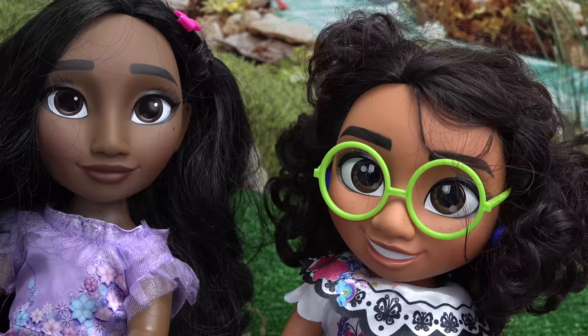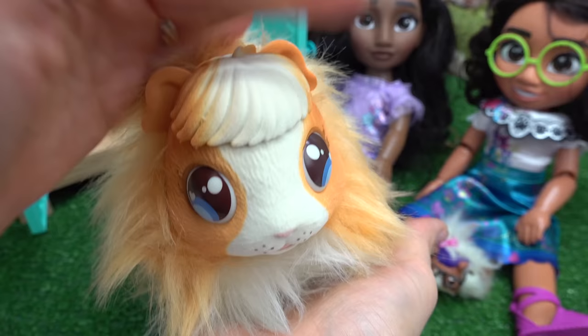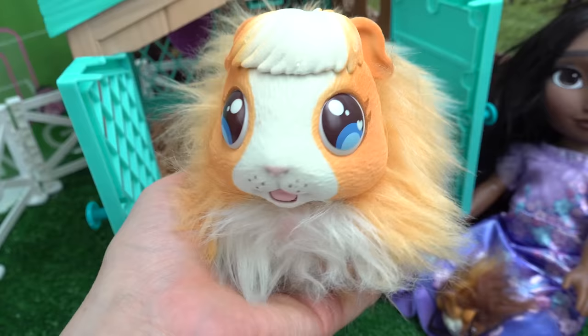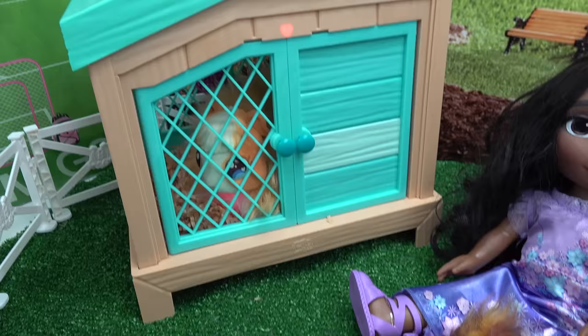Aww. Looks like she's got one more baby inside of her. Let's go ahead and take care of her. Here's more celery. Let's pet you too. Oh, looks like she's ready to have her third baby. She's got the blinking heart again. All right, Butterscotch. Let's put you back in your little hutch home and close the doors. Now we can see the red heart pulsating.